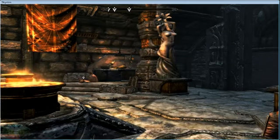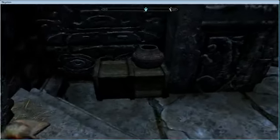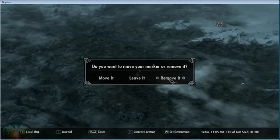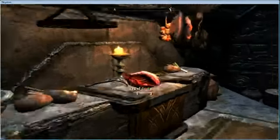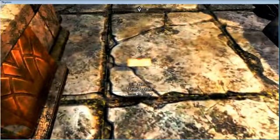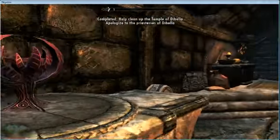Help find the staff, find Sam, Guinevere. Repair supplies: Giant Toe, Holy Water, Hate, Graven Feather. Repair the broken staff. I got the giant toe, I don't have the holy water or the Hate, Graven Feather. Apologize for completed. Hopefully in the temple.